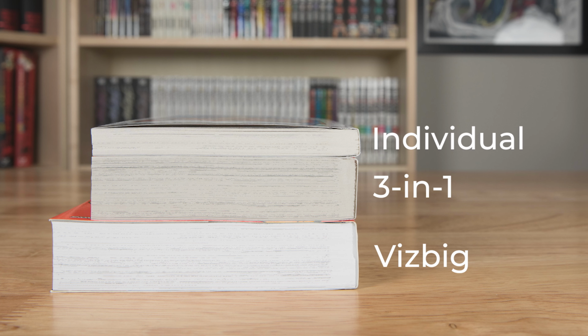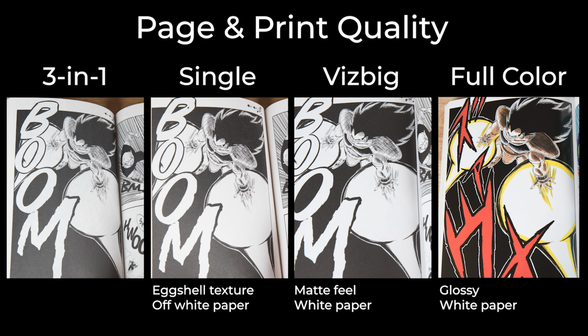Next up, let's talk about the page and print quality. The full color editions are printed on glossy white paper, the Viz Biggs are printed on white paper as well, but they have a matte as well as a smooth finish. The individual paperbacks are printed on off-white paper that has an eggshell-like texture.